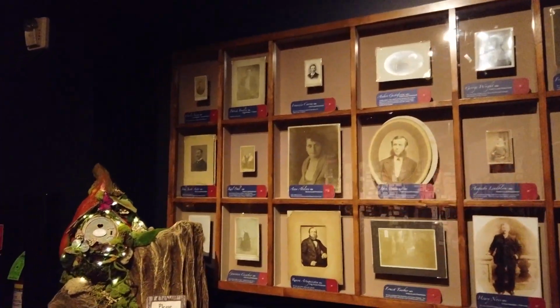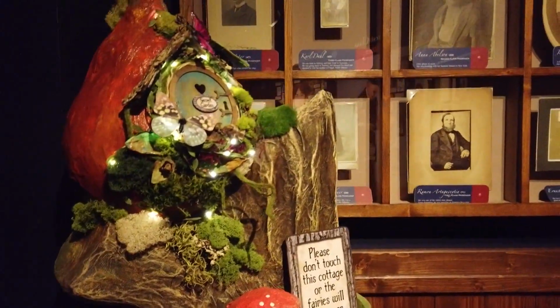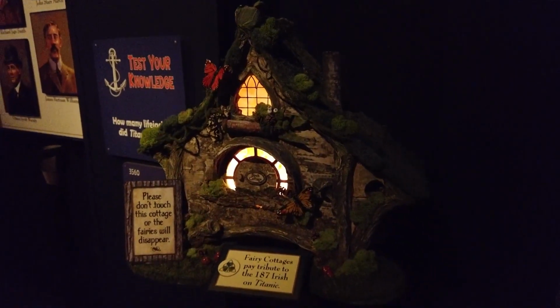Now, of course, when you dedicate part of a month to something, you have special displays. And I know we have one of those right in back of us. Tell folks about some of the things they're going to be able to see in March, right here on the Titanic. Yes, every March, the entire month is dedicated to the Irish. And this year is something brand new. The fairies have descended. The Irish fairies have come aboard the Titanic, and they have sprinkled Irish fairy cottages all throughout the museum, and you just might happen upon one. They have been handmade, custom made for this museum, and they are just intricate and lovely.